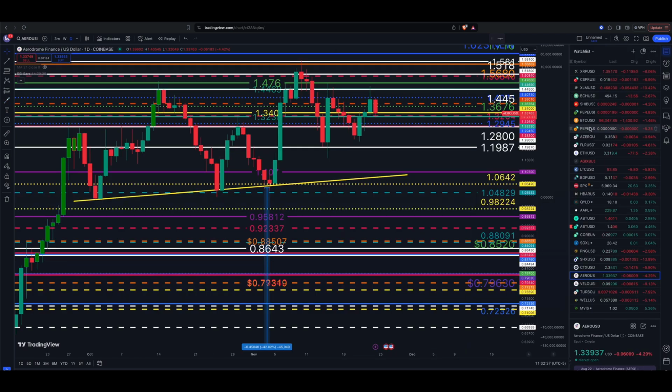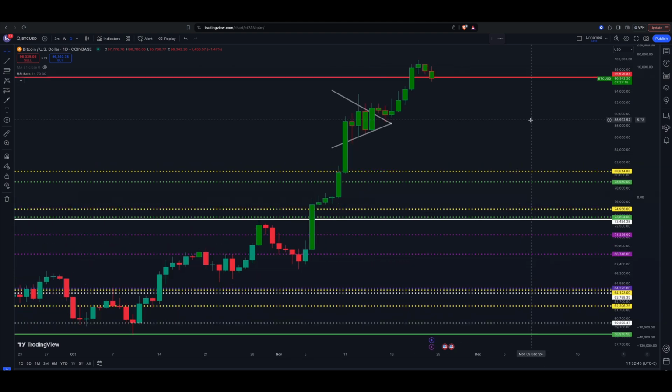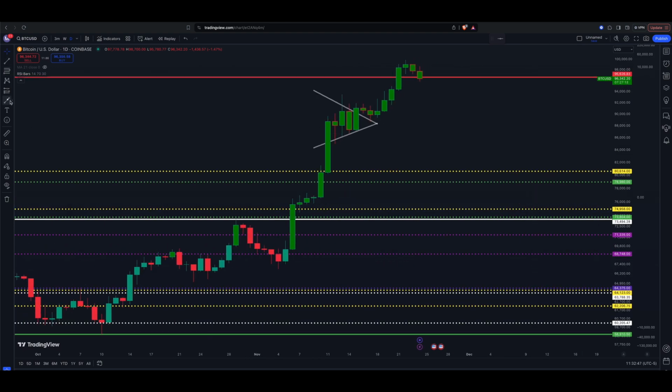Over to BTC USD, which would be Bitcoin. It's down 1,400 this late morning, which is 1.47%. We have Bitcoin pulling back to my upper target, which was broken. Now we're back below it. 96,626.83 was my target on this most recent breakout. Closed above it on the 21st, 22nd, 23rd. Today is the 24th, and we are pulling back to it.